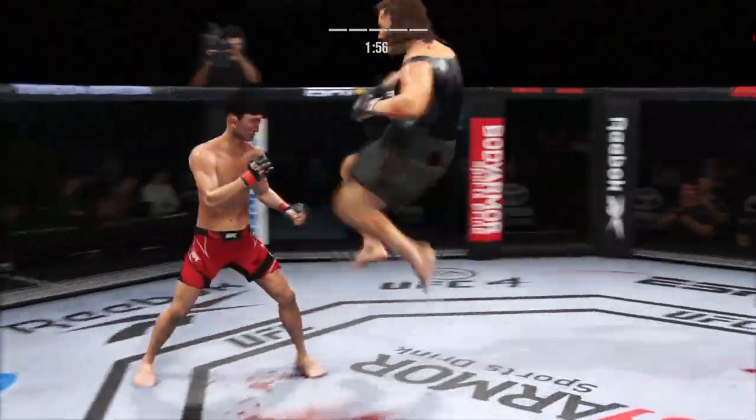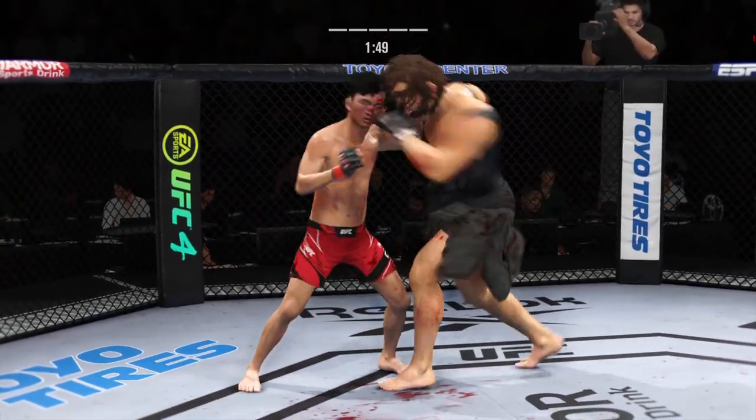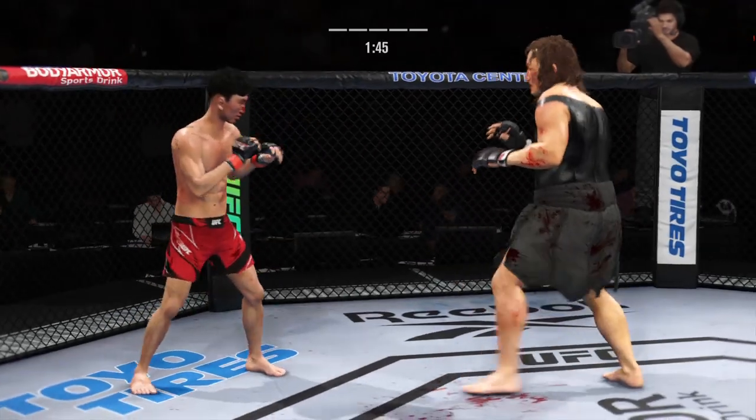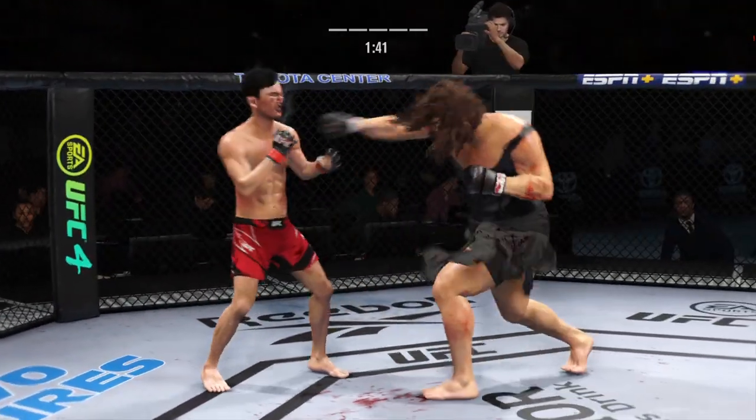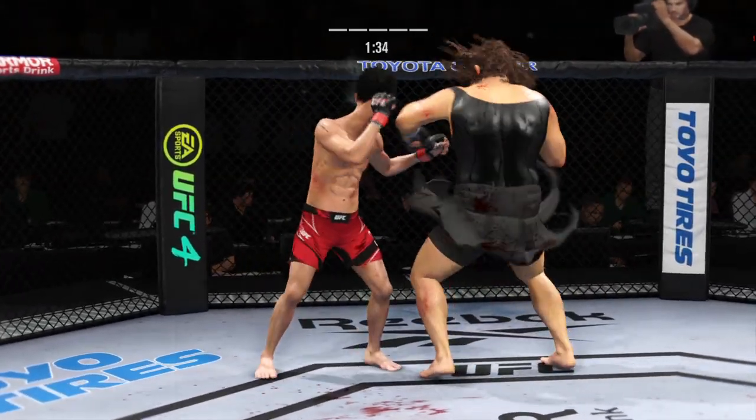Well, he is really starting to apply a lot of pressure here down the stretch. Not as much offense earlier in the fight. He is making up for lost time now. Oh, that's a good knee to the body there by Amir Khani. Big knee there. Oh!